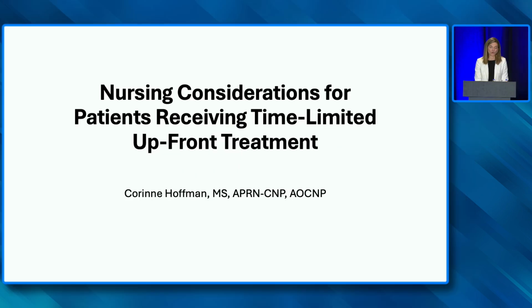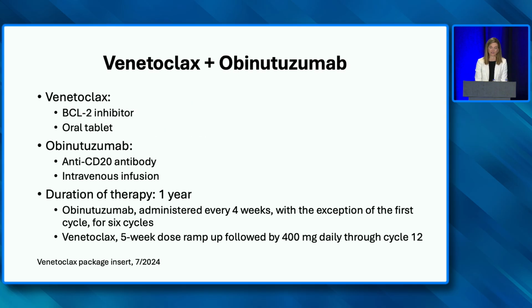Yeah, so when we're starting the discussion with a patient about starting time-limited venetoclax and obinutuzumab, it's quite involved education and can be confusing for patients because you're talking about a very confusing and time-intensive schedule. So I find that using a calendar or visual when I'm explaining how the cycles work is very helpful. But starting at the basics, venetoclax is the oral portion of the regimen. A BCL2 inhibitor is an oral tablet that needs to be ramped up over the course of 5 weeks, and obinutuzumab is the infusion that they'll receive.